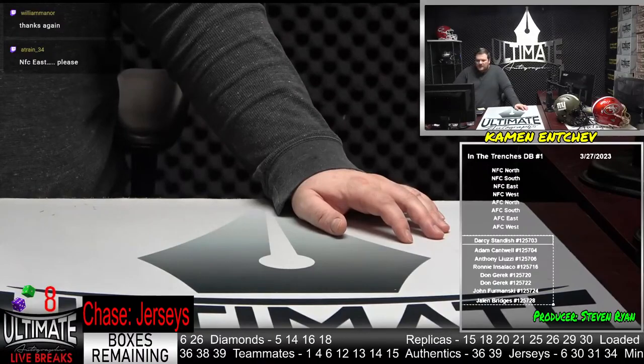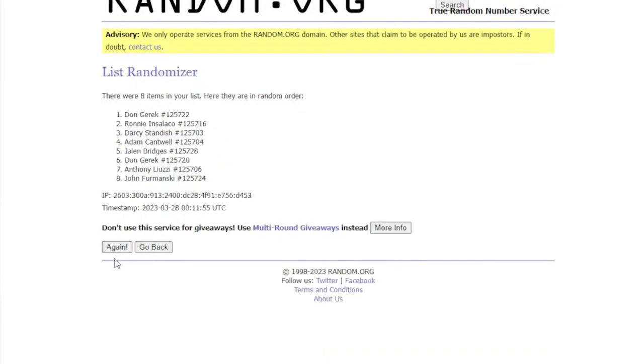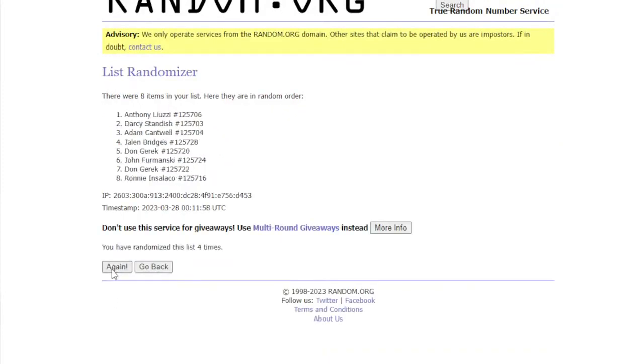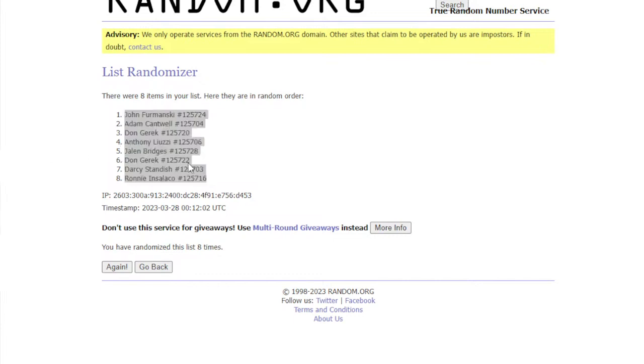All right, we got 8 spots coming up here for the Platinum Authentics. Darcy down to Jalen. Last 2 boxes in the series. 4, 5, 6, 7, and 8. Don Garrick's got the NFC East. I think he just won himself a Primetime authentic, Steven.